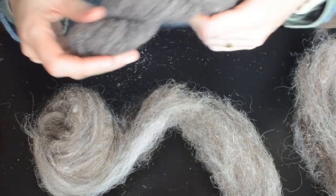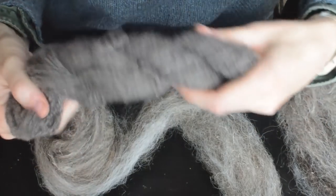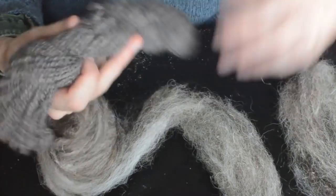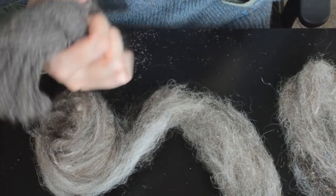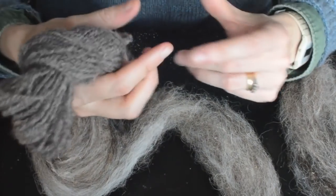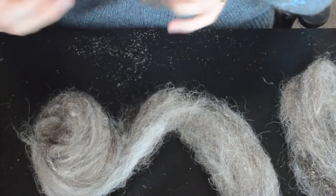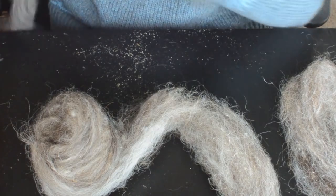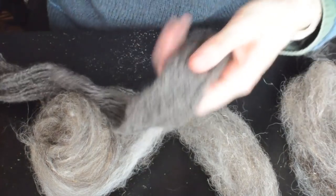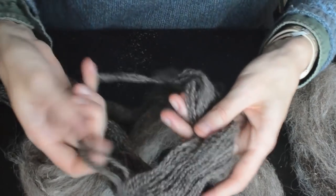This is one I spun up over a year ago. And so this was prepared a lot more carefully. This was carded multiple times. It was picked in a lot more detail. I took out any coarse, lumpy, matted bits. And as a result, and this is a true woolen spun yarn, so it has a lot more bounce to it. As a result, there's a lot more of an even yarn.